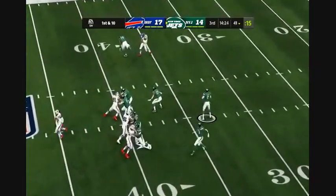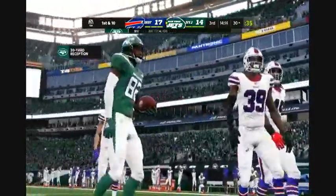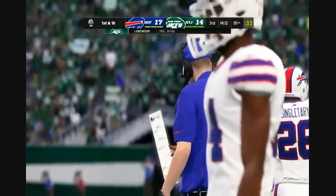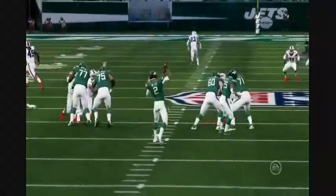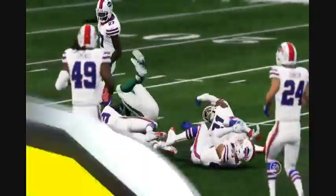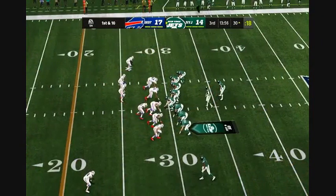They go play action with Wilson. Inside the 35. Yeah, he's got this to the 30 before being taken down. Give him 30 yards there. There's the arm strength that we saw in college and during the scouting process. And really, it's not just the arm strength there, but the placement as well. To me, that was an excellent combination of arm talent and accuracy. So the big play has him all the way down to the 30 now for first and 10.